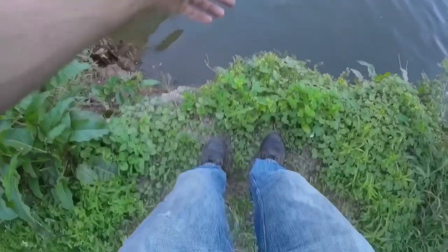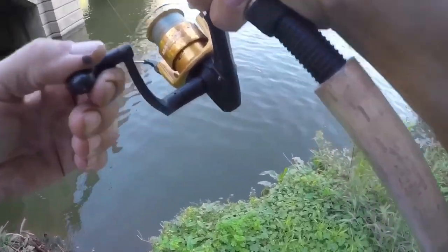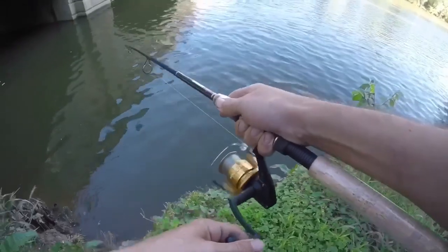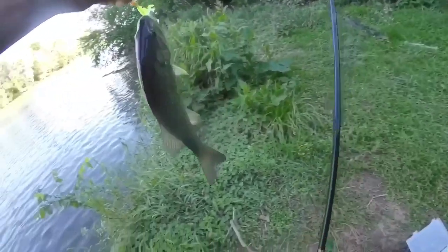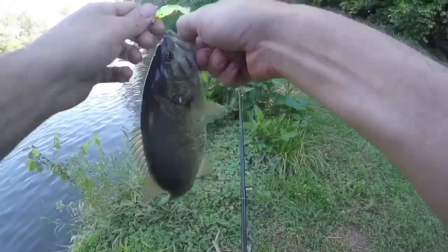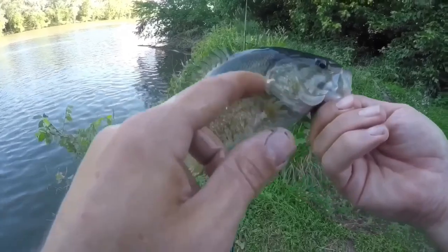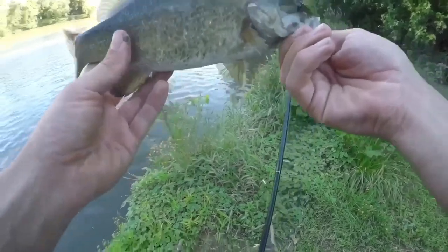Look at that. Oh, this one's staying down. This might be bigger. No, just fat. Oh, look at this one. Look at the patterns on this one. This one is gorgeous. Oh, that's a bigger fish for sure. Oh, look at that. Where'd it go? I can't see him now that I have him out of water. Another nice fish. Got the little silver mark there. Beautiful fish. Healthy. So chunky.